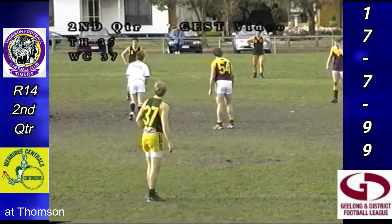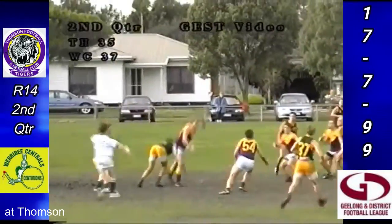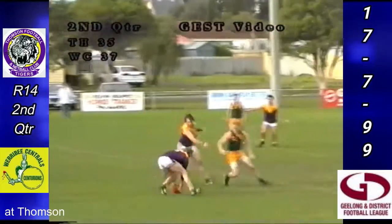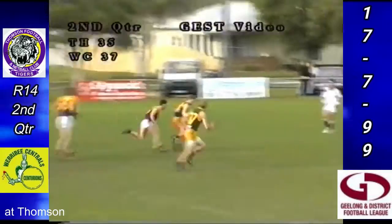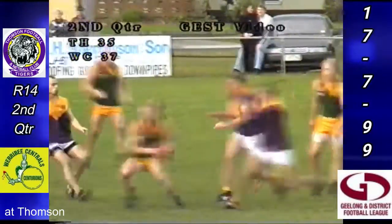Here's umpire Gladkey with the ball in the centre of the arena. Up it goes. Justin doing a good job, but he's beaten on that occasion by Shembry, but it only goes as far as Cowan running on the ball. Paddy Burns picks it up. Well, pulled off the ball as he kicked it. It's come forward to Werribee's, can't just get the ball up.